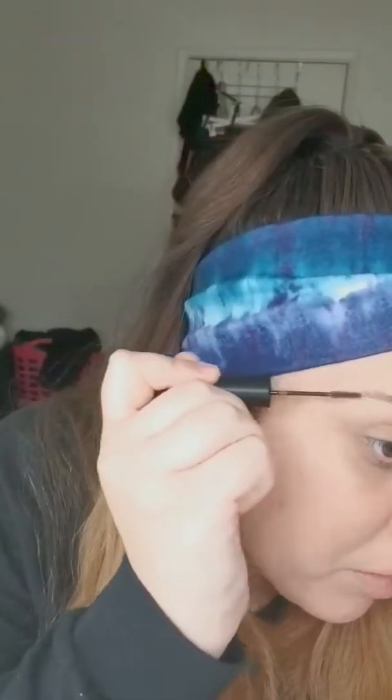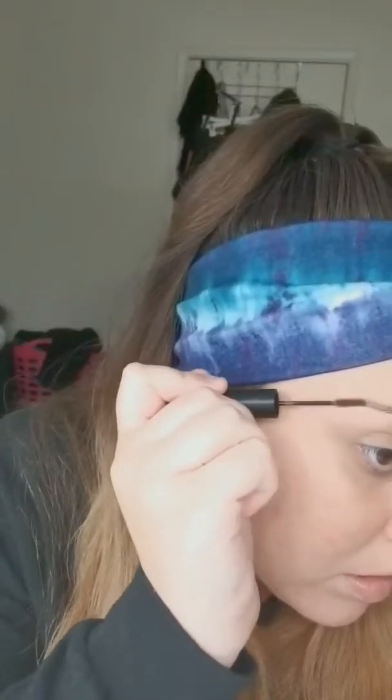It fills in your brows, but with more of a, look at the difference, just a little bit. Okay, I like that. I think it's the fibers, because I have really thin eyebrows, so it thickens them up just a little bit. Okay, I'm excited. And $22?